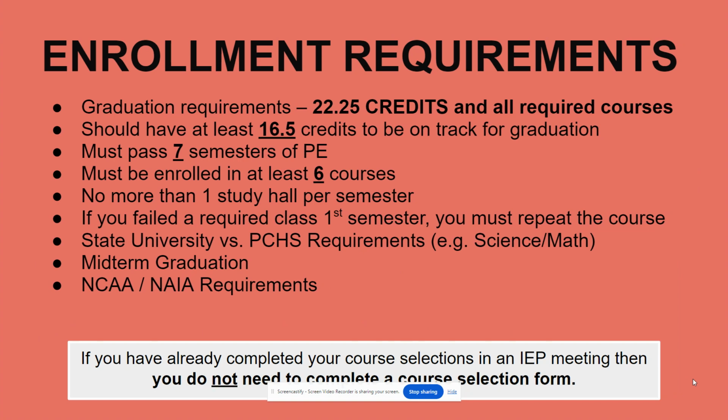If you failed a required class first semester, you must repeat the course. We will talk a little later about how to put that on your course selection form. Students are not required to take a foreign language to graduate. However, some four-year colleges require a foreign language for admissions, so you always want to check the college's website to see what their admission requirements are before making any final decisions.